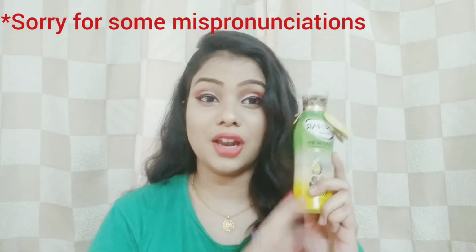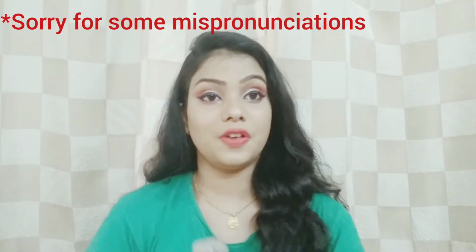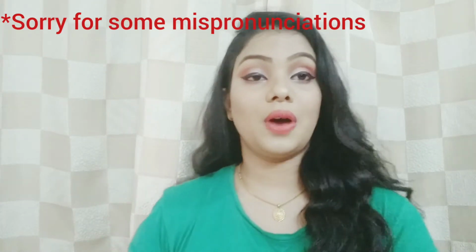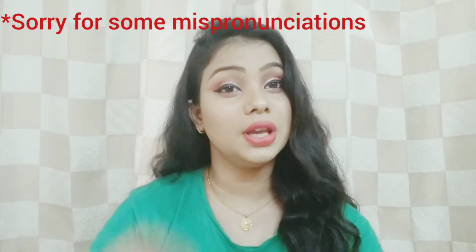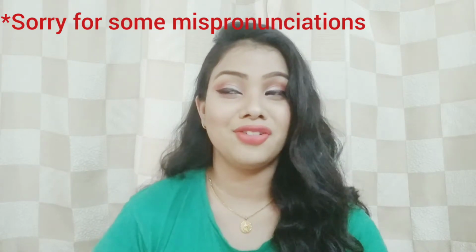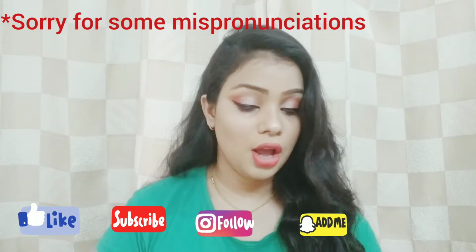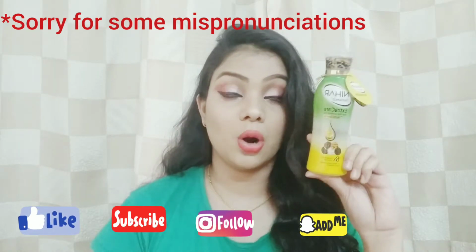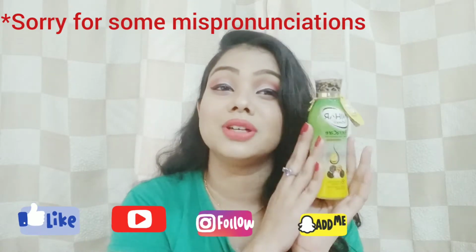Even this is a very good oil for your hair fall issues. If you're facing hair fall issues, a lot of you ask me how to stop and fight hair fall. Hair fall is a really bad issue, I can understand, so you can definitely give it a shot. From the first wash itself you can understand how much this works.